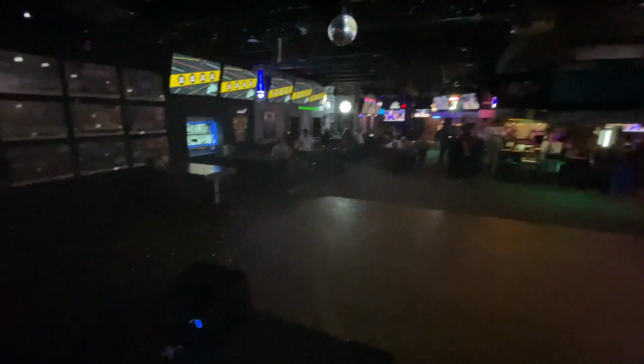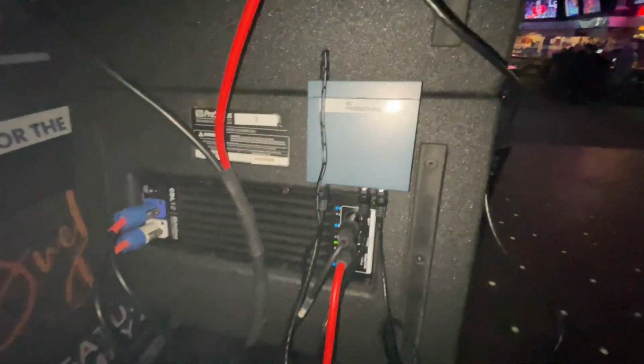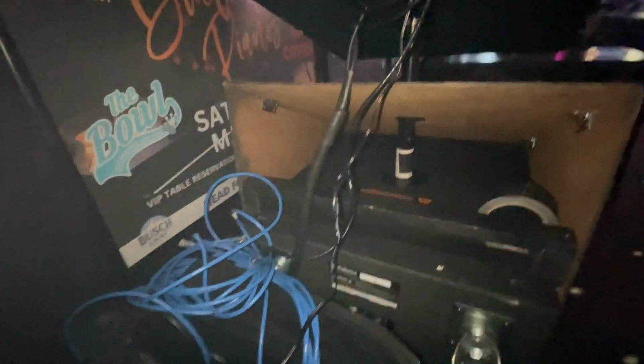tonight. And then there's our CDL10P here for our center fill. And this is how the room is looking like up here. Hopefully get some more people in here. I'll show you on this side too. There's our switch right there. Cat 5. And that's so I can control it via Worx control.